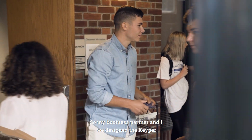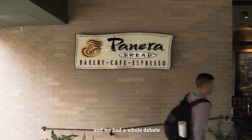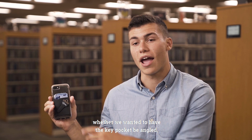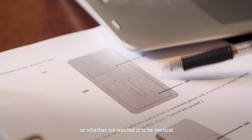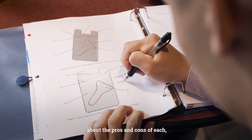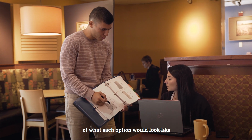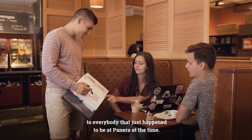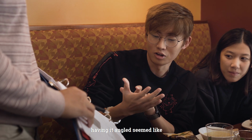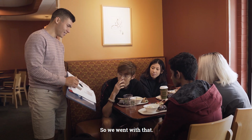So my business partner and I, we designed the Keyper at the local Panera here in State College, and we had a whole debate whether we wanted to have the key pocket be angled or whether we wanted it to be vertical in the center of the Keyper. And we were going back and forth about the pros and cons of each, and we figured, whatever, let's go ask the room. And we showed screenshots of what each option would look like to everybody that would just happen to be at Panera at the time. And we surveyed the room, and they found that having it angled seemed like it would hold the Keyper better and that it would be more secure. So we went with that.